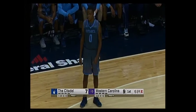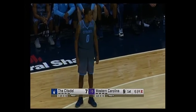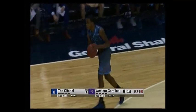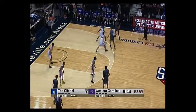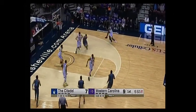And Preston Parks out of Wade Hampton High in Greenville, South Carolina, was headed elsewhere, didn't like how things were playing there, so he decided to give the Citadel a try, and it wasn't like he was a blue chip. I mean, it happened very late in the process.